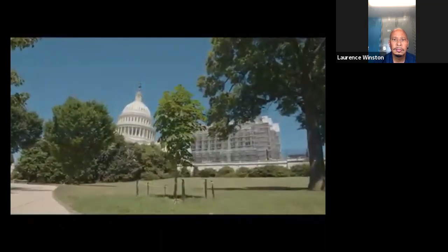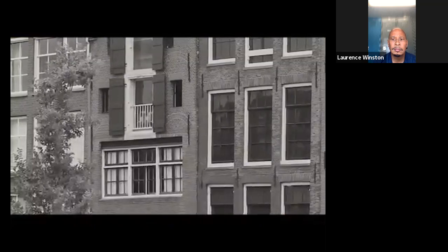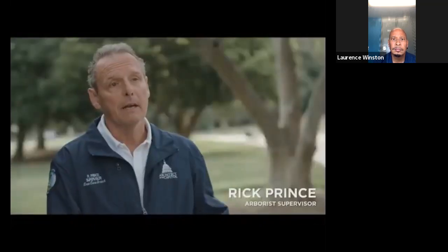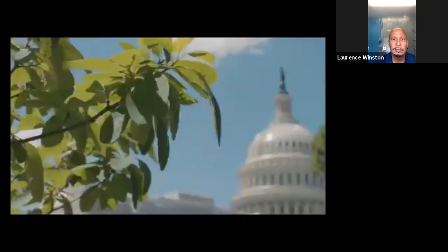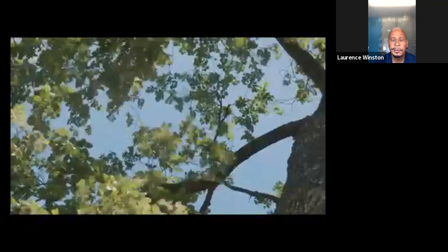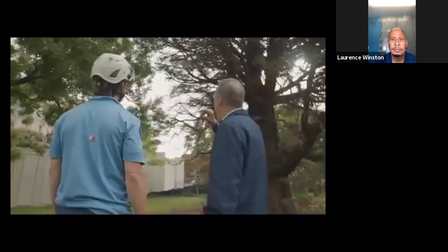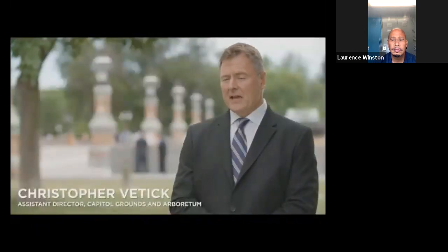I think one of the most interesting trees on the grounds is the Anne Frank tree. It's a cutting from a horse chestnut outside of the window where she hid from the Nazis, and it's right over there. On campus, there are trees that are well over 100 years old, and they're a witness to history, and we'd like to preserve them. We're doing an ambitious program where they're taking seedlings from certain trees to preserve and replant it here on the Capitol grounds.